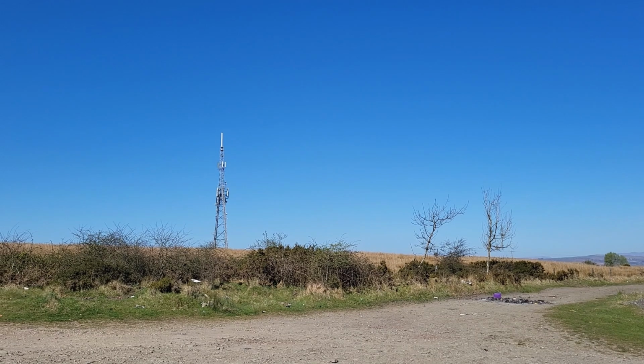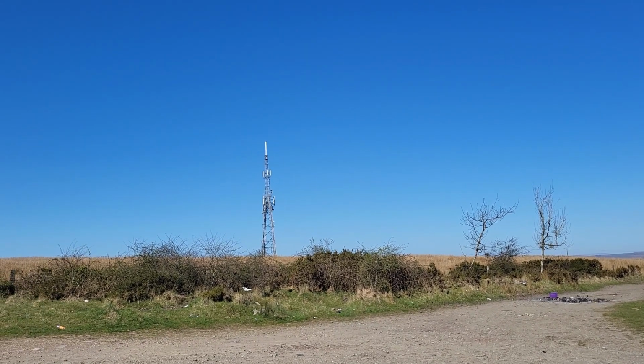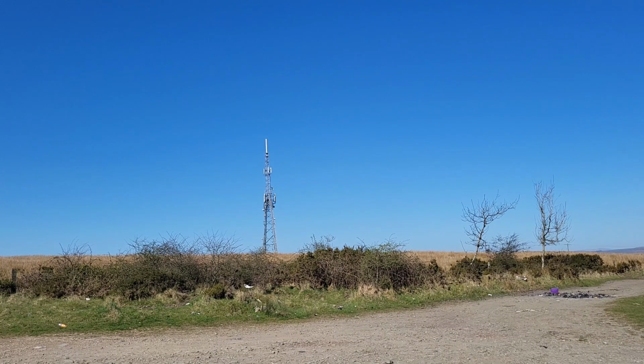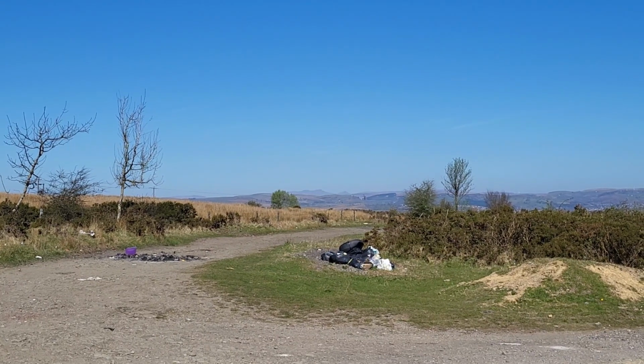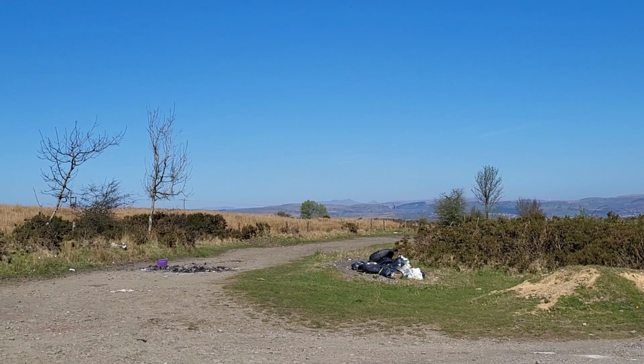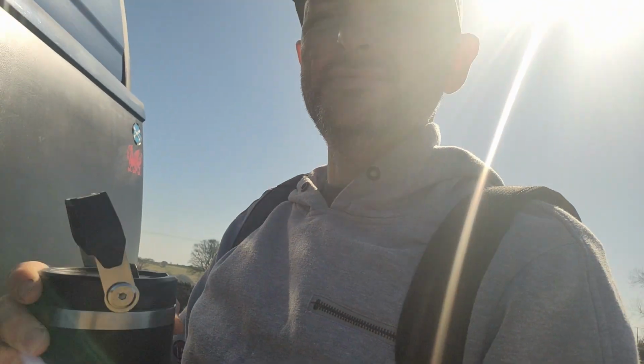There's a large radio mast up here. Very large. Broadcasting for many miles around. You can see the top of Pen y Fan there in the distance. It's just a shame that the view of Pen y Fan is right behind all that rubbish. Okay, let's go. Got my flask of tea and let's hit the road.